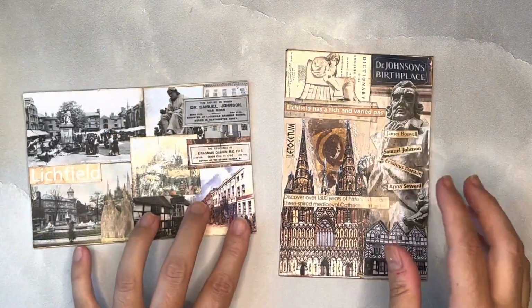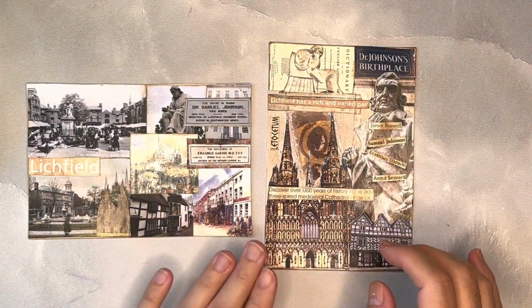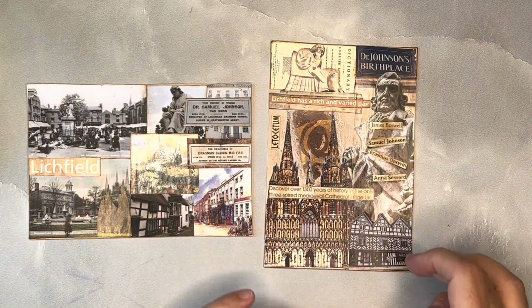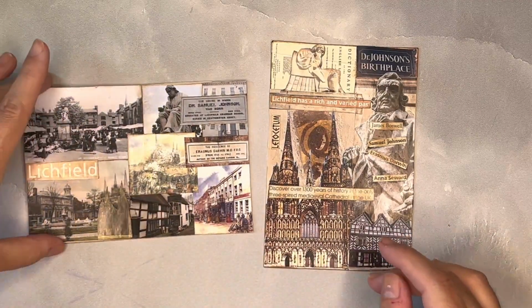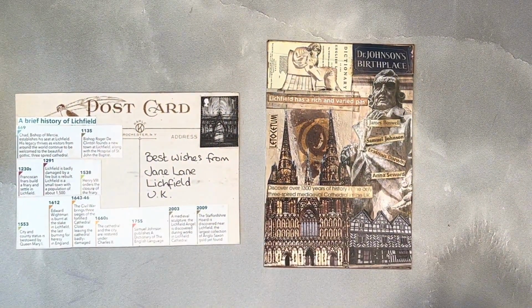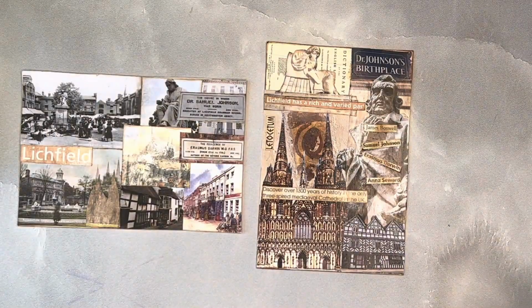These cards are from Jane Lane. She is from Lichfield. These cards are really cool because she's got cutouts of interesting places in Lichfield and lots of architecture. We have also on the back this brief history of Lichfield, which is really neat that she put that in there. So all in all, we've got some really cool postcards with cool history of Lichfield.